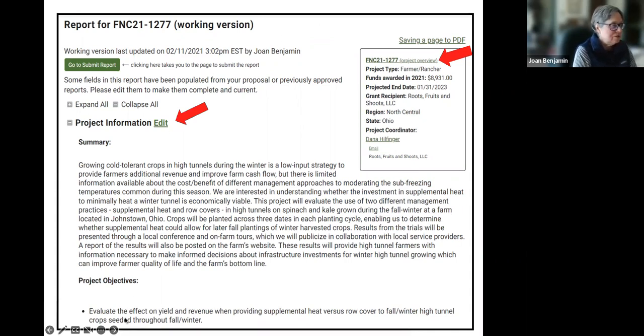So when you first go in, you can just scroll down and see what all the different headings are, like project information, and see what all headings are in the report, so you know everything that you're going to have to address. But we'll go through some more of that on this Zoom meeting. So the next section that you're going to see is the budget.